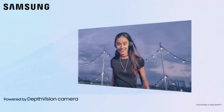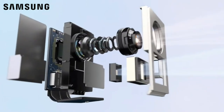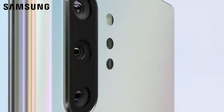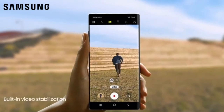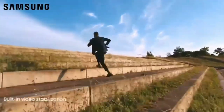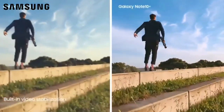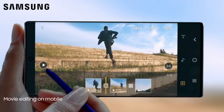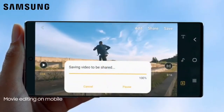For the first time, Live Focus brings special effects to video. Our depth vision camera means you can adjust the blur, and your videos will look just as amazing as your photos. And to make high motion video every bit as epic, we've introduced advanced super steady technology that takes away the shakes at the touch of a button. The result? A super smooth video every time. With S Pen and Video Editor, you can edit your videos with the precision of a professional movie editor.